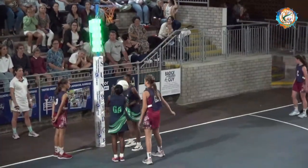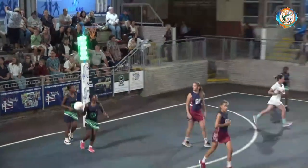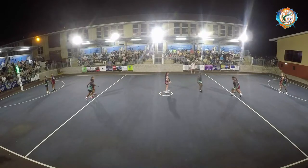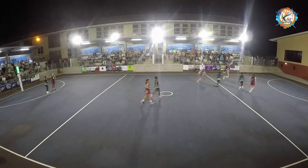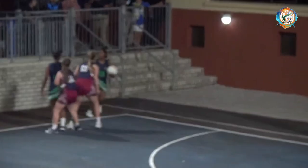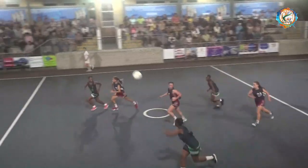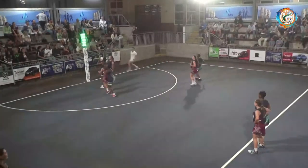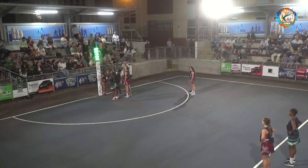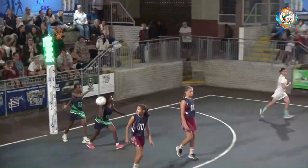The players from Newton Park being put out of play. Just not able to lift that ball. And Settlers now score. It's Newton Park Centre. Nicely passed to the goal shooter, and they've taken a power play. And that's a two-pointer taken during the power play.